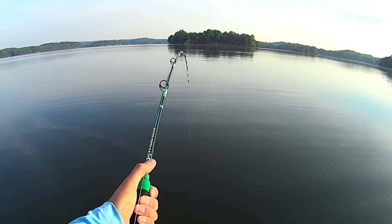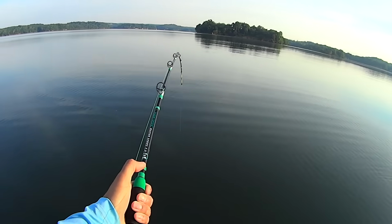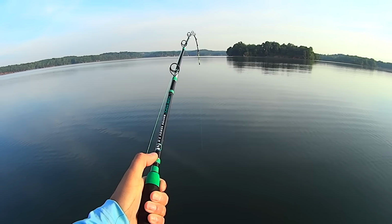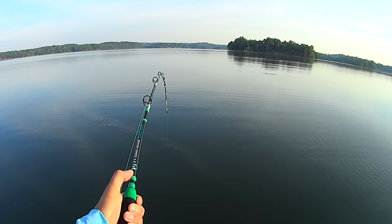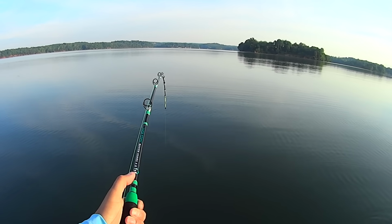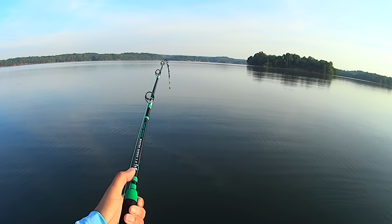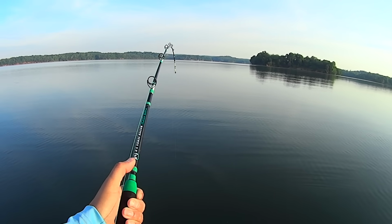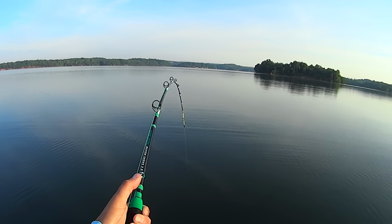It takes me a while to get out here because this creek system's so big, but it's worth it. I'm definitely going to be making some more trips down here if it's like this. It's just one of them places you look at on the map and it's got everything. It's got depth, it's got a solid path to a shallow water feeding area. It's just got it all.